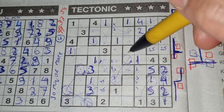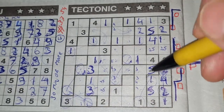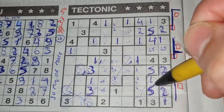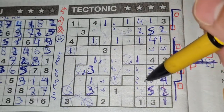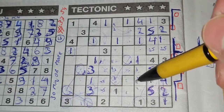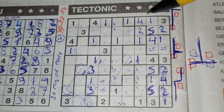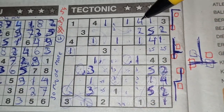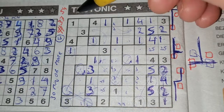The one. Two and five. This is a five. The two should be here. Well, these two boxes cannot be a 4. We have a double 4 there. So the 4 could be here, could be there. Not as easy as it looks.